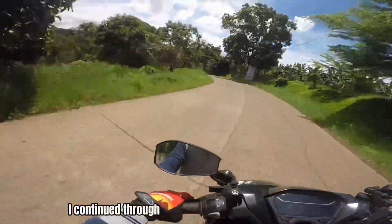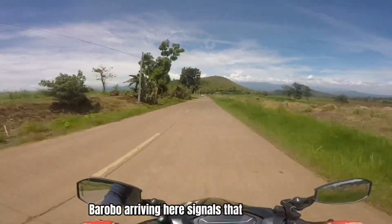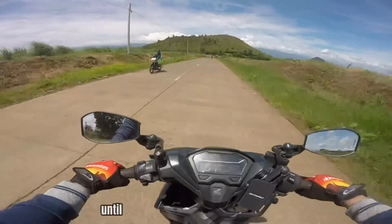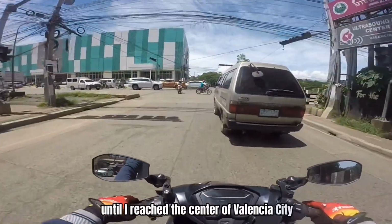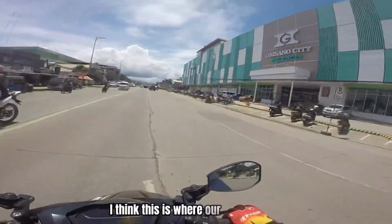I continued through the curves until I reached Barangay Barobo. Arriving here signals that we are close to Valencia City. Despite the hot weather, I kept riding until I reached the center of Valencia City. Here, you can see the new Gaisano Mall. I think this is where our journey ends.